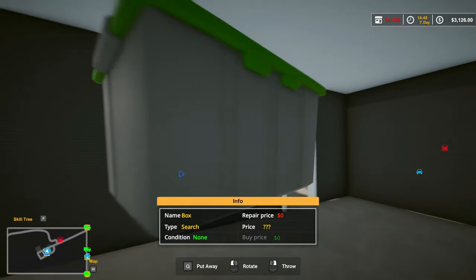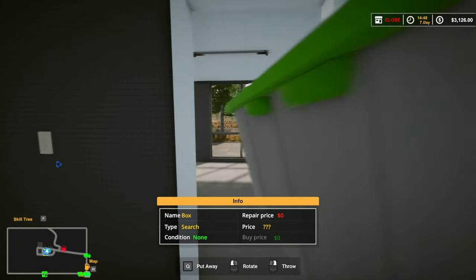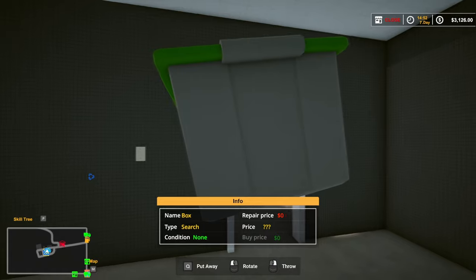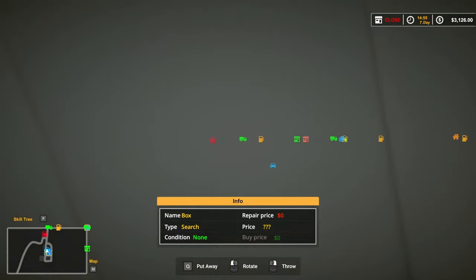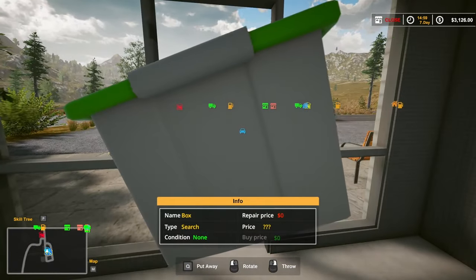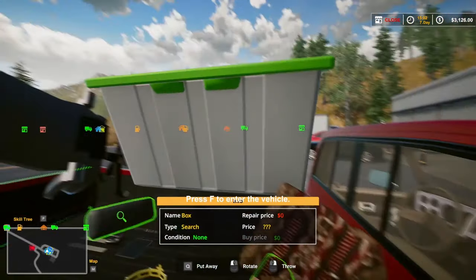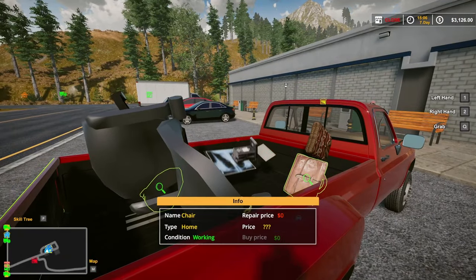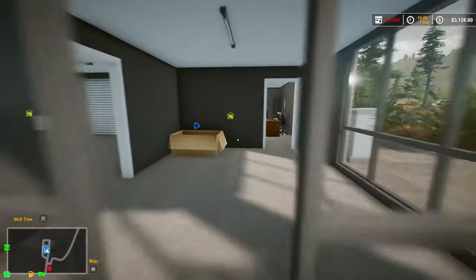Too bad we couldn't open the tote and put stuff in it, because I would like to be able to put that toaster oven and the skateboard inside one of these totes, so I'm not trying to carry them separately. Oh, come on. There we go. Wow. VHS tapes, it looks like a crown. Oh, it's plastic. I was hoping it was actual gold.